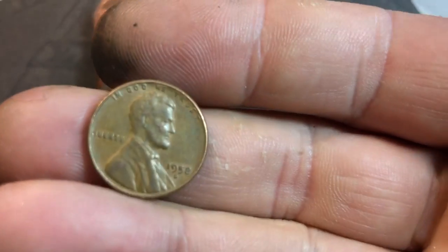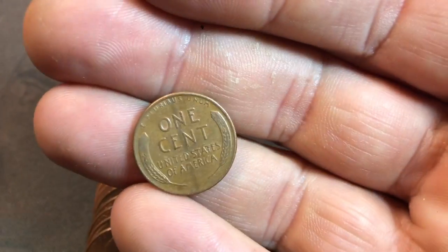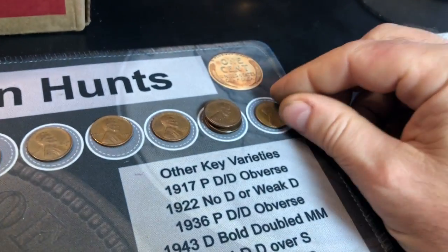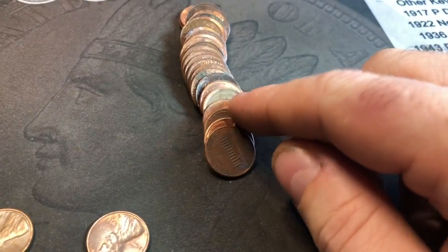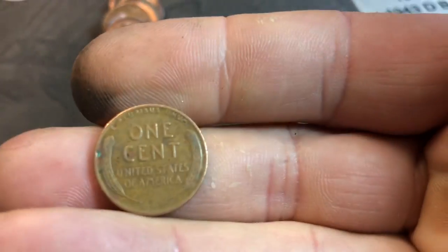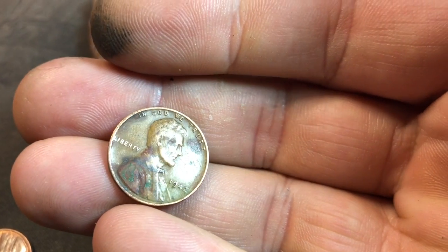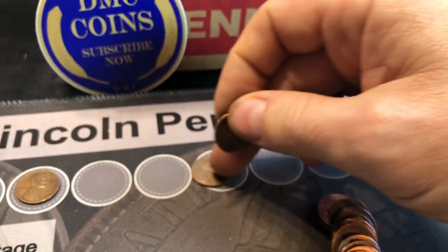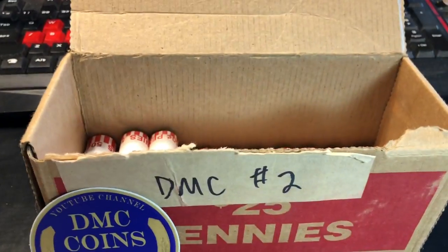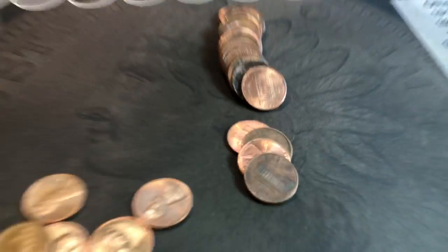Next roll, roll 35, and we have 11 wheat cents now, and it's our first from 1958. This one minted in Denver. Roll 37 will give us a dozen wheat cents. I can see it right here. 1942, Philadelphia. Now, let's get greedy and get 15.